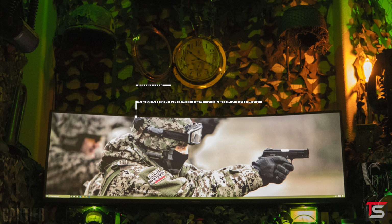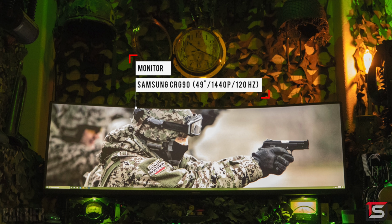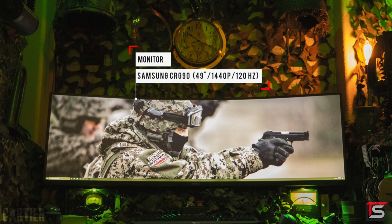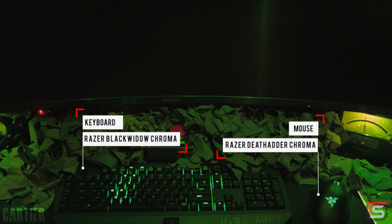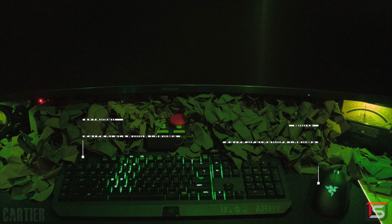So he uses this setup for productivity and gaming, and it features the massive Samsung QLED ultra-wide monitor, which I can't tell if it's mounted against the wall because he's covered the entire desk with fake leaves. For peripherals, he's rocking the Razer Black Widow Chroma keyboard that's GI branded, and the Razer Death Adder mouse with the Goliathus extended mouse pad.